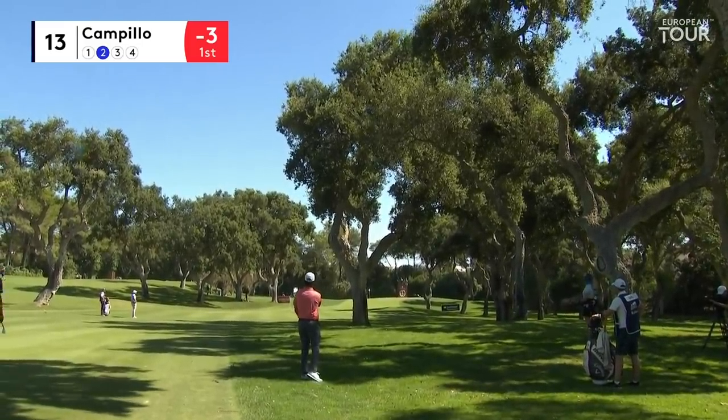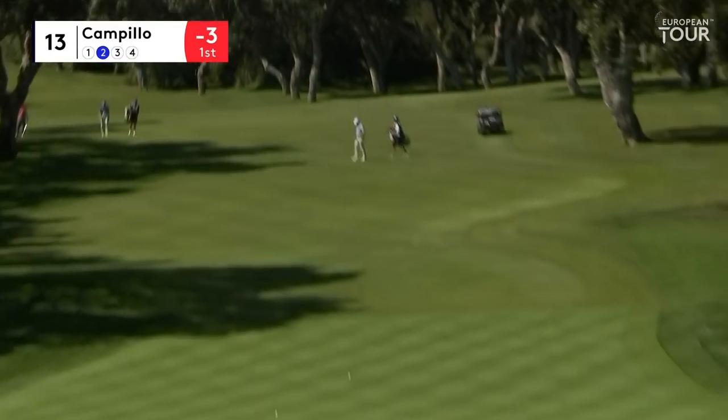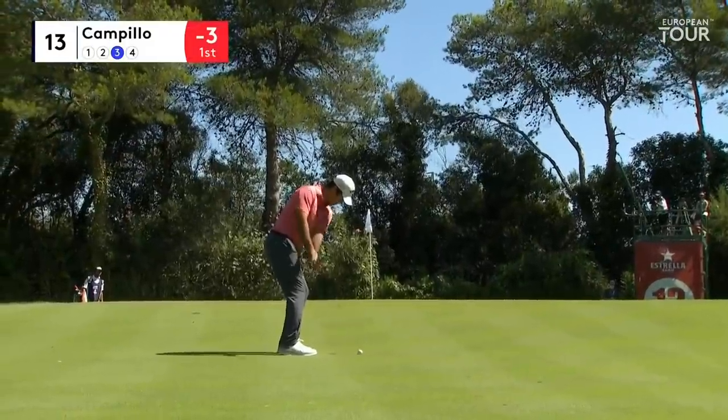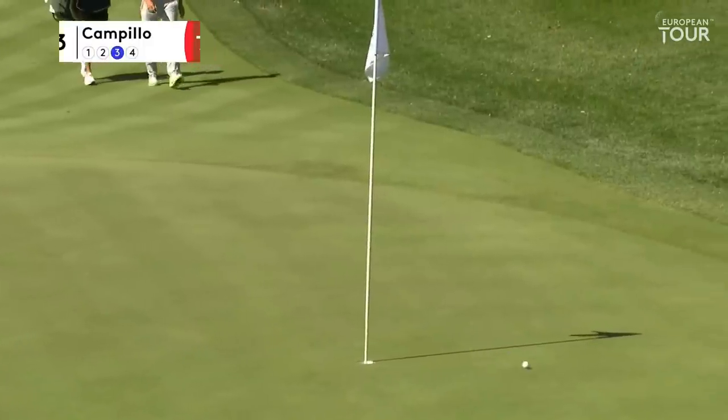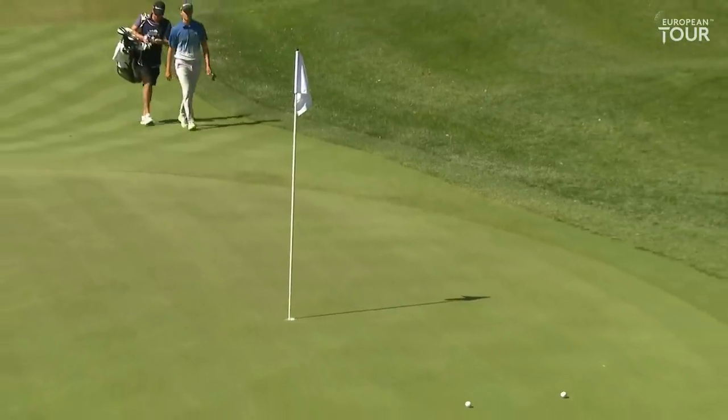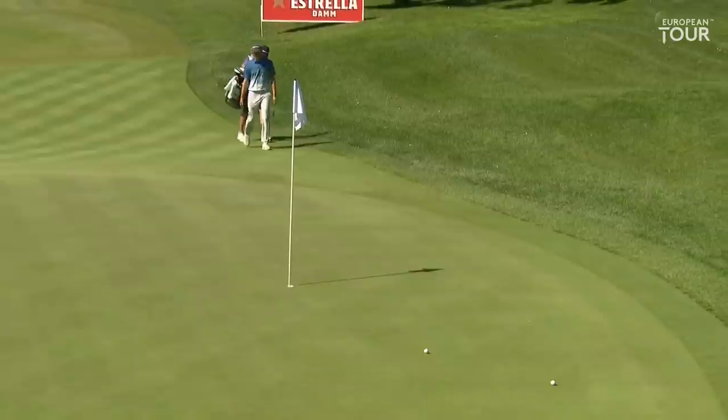He'll be threading this one through these fantastic cork trees. And that's as good as he could do. Absolutely boxy. You need to strike these perfectly, but if you do, they'll spin beautifully. That one's just running away, so clearly a little bit of a duff.